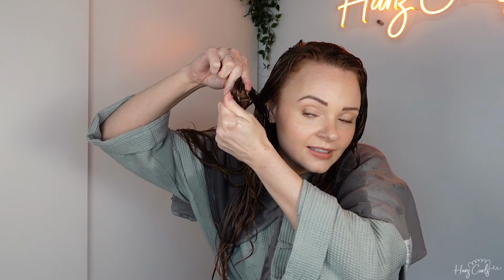There may be a balance that you need to find between not wet enough and too wet. For some people, if their hair is too wet, then it can actually weigh their hair down a little bit more and make it stringy. I do tend to scrunch a little bit of water out and then apply my products, but you're aiming to get that seaweedy consistency.